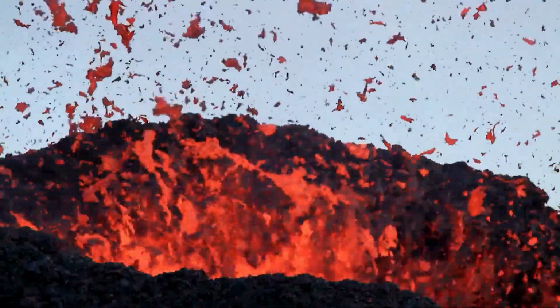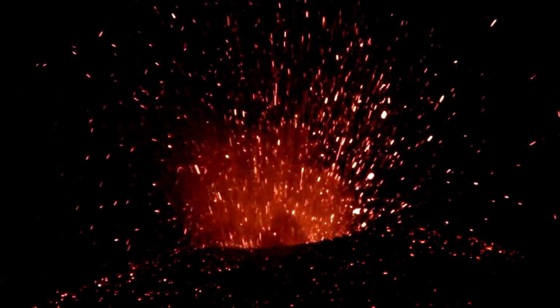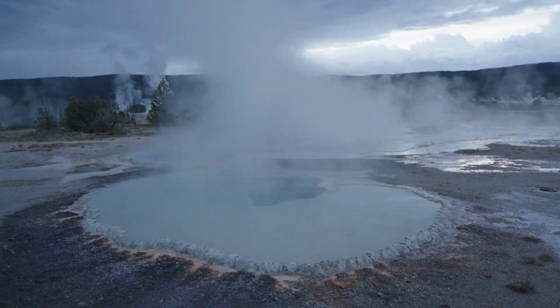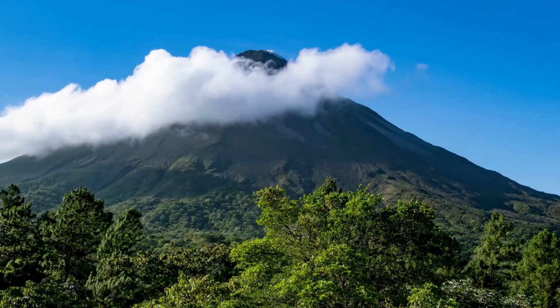This would be disastrous for vegetation and wildlife, cause roofs to collapse under the weight of the ash, and damage electrical devices. The ash particles would also reflect sunlight back into space, causing a temporary cooling effect on Earth's surface, disrupting normal weather patterns, and potentially leading to food shortages.